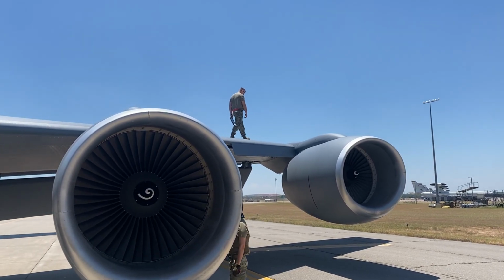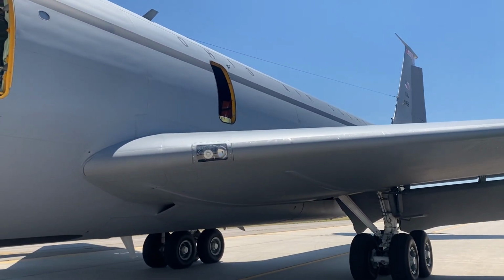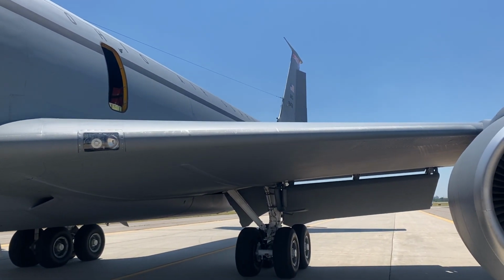Well, we're in Oklahoma City. Balmy 105 degrees. At least the wind ain't blowing 50 miles an hour.